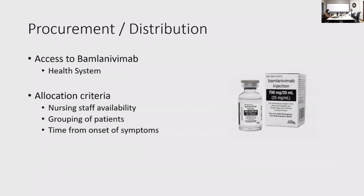I'm the Director of Pharmacy, and oversight over the startup of the plan was really in my court. We were, like many people, in the midst of evaluating how we could potentially look at remdesivir as a potential option in our long-term care when the EUA for bamlanivimab was established.